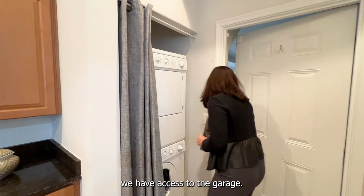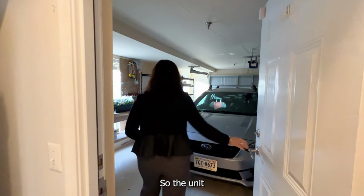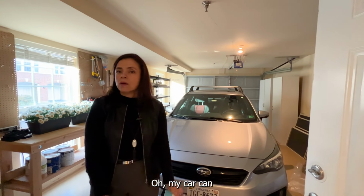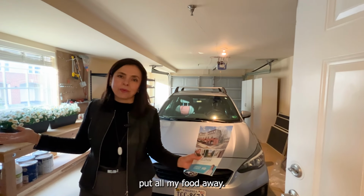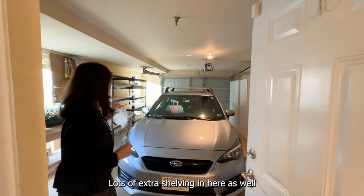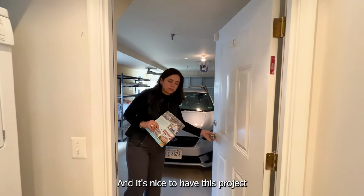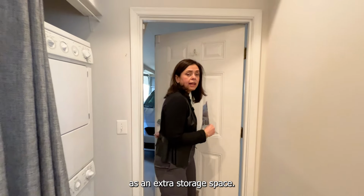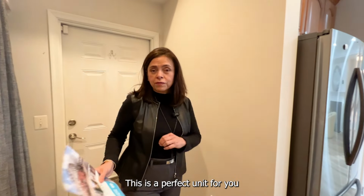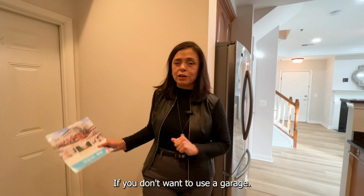And then here we have access to the garage, and it's so easy to slide right on in to the unit. I love being able to come home with groceries, pull my car in, walk right into the kitchen, put all my food away. It's super convenient. Again, very accessible, as I mentioned earlier. Lots of extra shelving in here as well, so you can store things. And it's nice to have this garage because some people actually use it as an extra storage space. For those of you out there that have a lot of stuff, this is a perfect unit for you because you have also extra additional storage space if you don't want to use a garage.